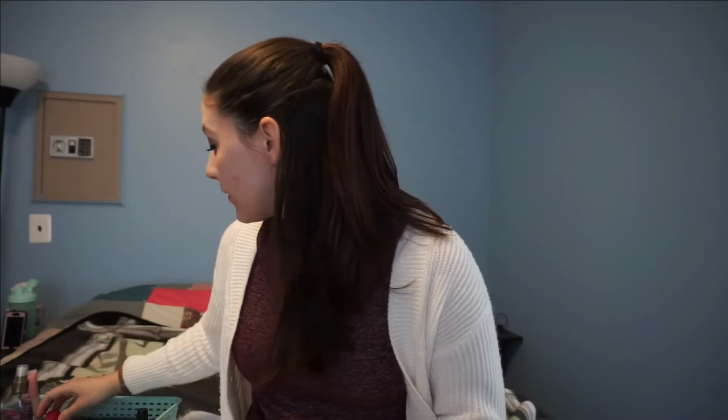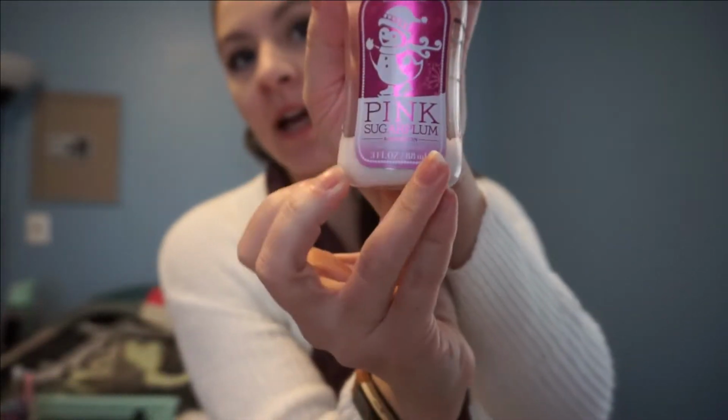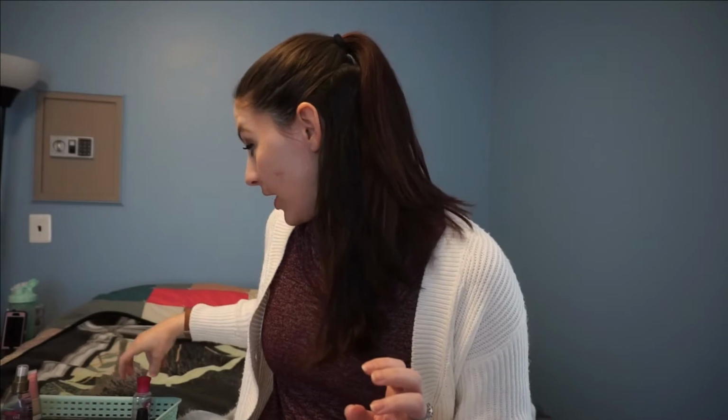So I wanted to start off with the top of my list, which was the Bath & Body Works Pink Sugar Plum lotion. So I am down to that pink sparkling line. It's pretty much done. I'm so annoyed at myself that I didn't finish this, but I am going to try to finish it. So hopefully you'll see my next empties video. But I did not finish it for this project.